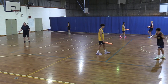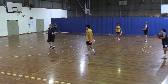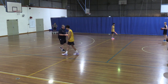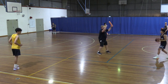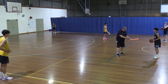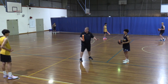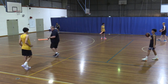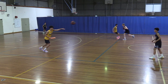Now, how would I make this a little bit better? To me, a drill's not a drill without a closeout. So I'm starting here, I'm throwing it out, and I'm closing out to the live dribble. He's dribbling, right? I'm active, and I'm trying to get that. There's a point every time I get it, all right? And then we're rotating from there. Go, play faster. Go.